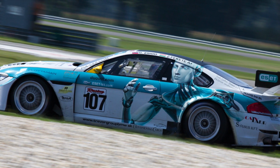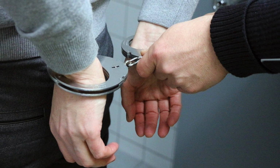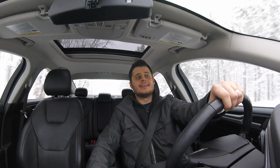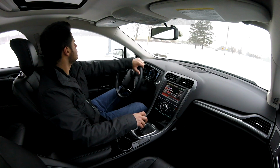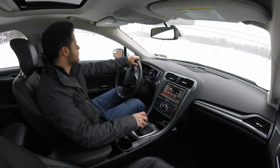If your window tint is a little bit on the illegal side, you'd probably be okay, but nothing ridiculous like neon underglow in an area where that's illegal. And obviously, if you happen to have any warrants out for your arrest, then this video will not help you at all.